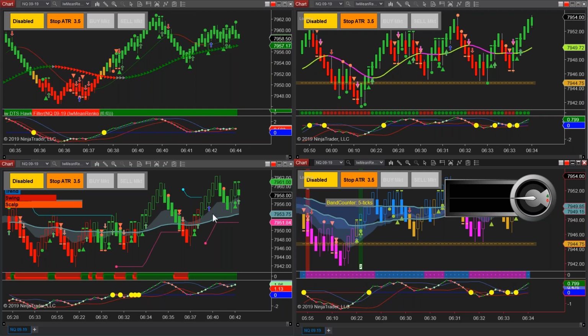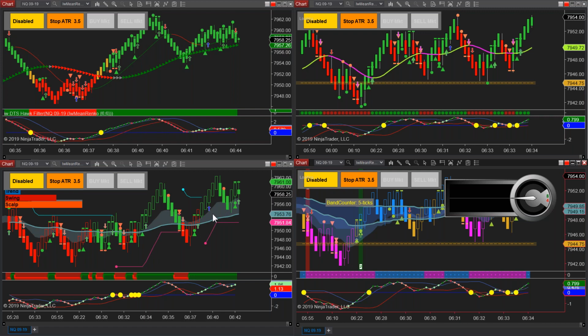All right, well, it looks like we've got a little bit of an uptrend going on here. The market is still trading within the latter half of yesterday's trading range, so at least it's not like we're missing any huge opportunities here.